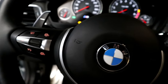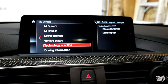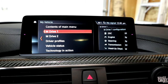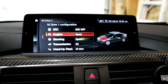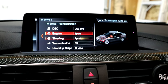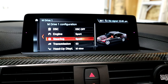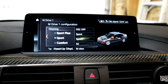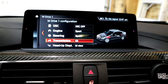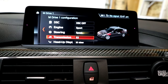If you're not familiar with a BMW M car, it actually has an M1 and M2 button. In your vehicle, you can configure what the M1 and M2 buttons do and how they're configured. You can have DSC off, engine in sport, sport plus, efficient. You can have your steering in sport plus, sport or comfort, and the transmission, how the DCT shifts, whether it's smoother or super hard.